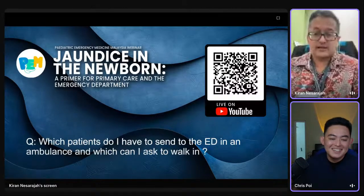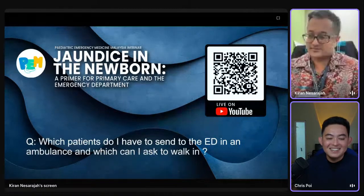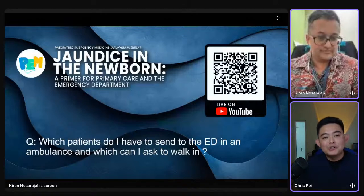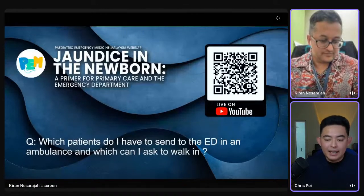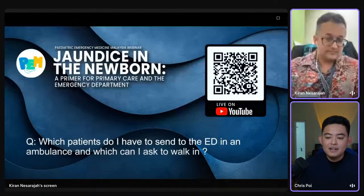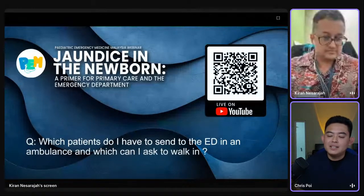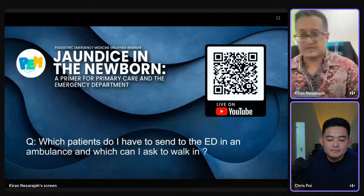Which patients do I have to send to the ED in an ambulance, and which can I ask to walk in? All right, yes. So, which patients should I use the ambulance for? Those that are approaching ET level or above ET level, and also consider patients above the IP level that might have risks of absconding or delaying transfer. The others, I think, with good instructions, can be sent on their own. Okay. Too easy.